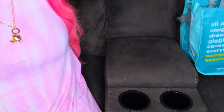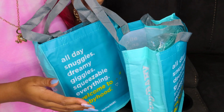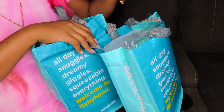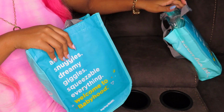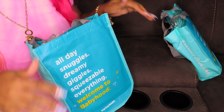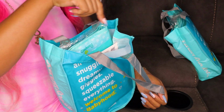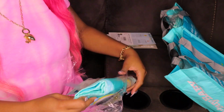The last 2 goodie bags that we have are from Bye Bye Baby. I went through both of them already, and they have exactly the same products and items in here. So I won't be going through both of them. That wouldn't really make sense, but just know that both of these have all of the same products. So everything that I pull out of this bag, just know it's times 2, okay? I'm just gonna open this up so we can see.